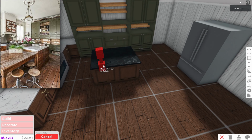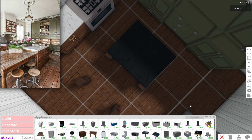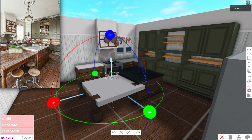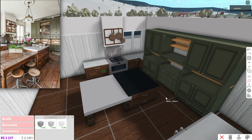Now we can actually make our table. The table shouldn't go much further out than the counter over there. I feel like that can't be even. Nope. Okay, that's gotta be good enough, I guess. Now we're just gonna do the rest very simply and just have a basic shape on top. Oh, it is technically a little bit lower than the island, but we can't really do too much lower. Okay, there's our uncolored makeshift table.